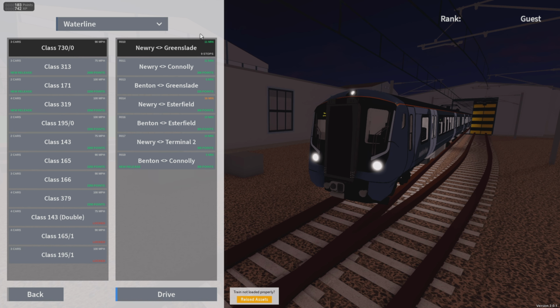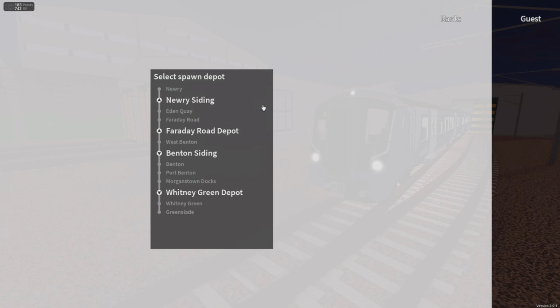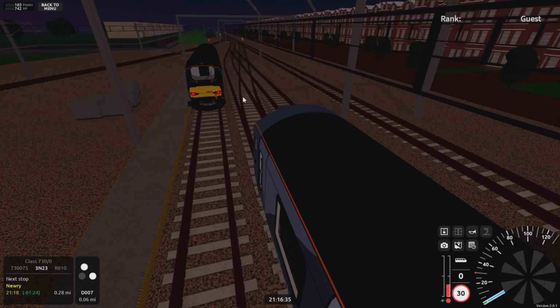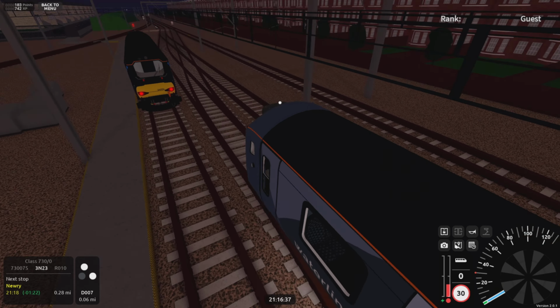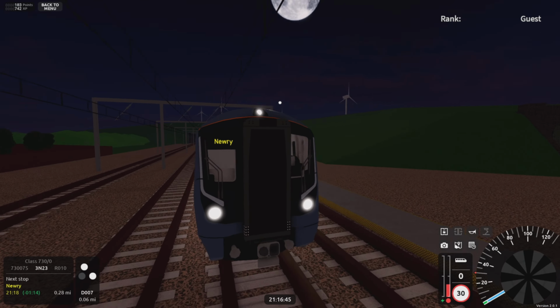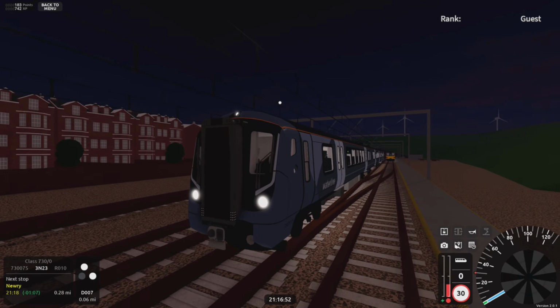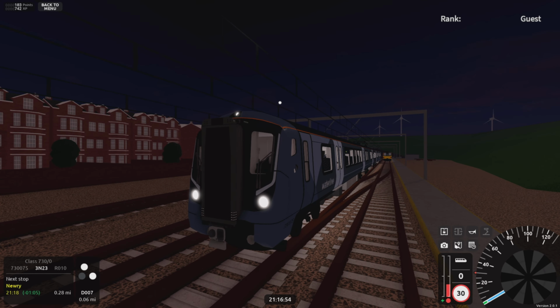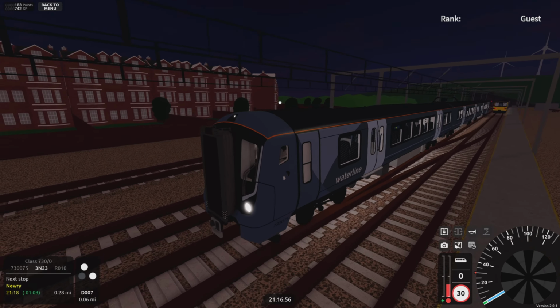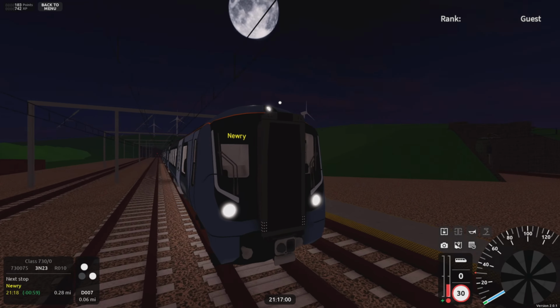We're going to jump in at probably Newry Depot. I know that's one. Newry Siding, that one. We're going to jump in there, get to Newry, and then head to Greenslade and give the wonderful Waterline a go. Right, so here we go. This is our Class 730, which has recently taken over the Birmingham Cross City. It's quite fitting, really, because we did a farewell to the Class 323, and this is the closest we're going to get to running the Class 730 in a game.